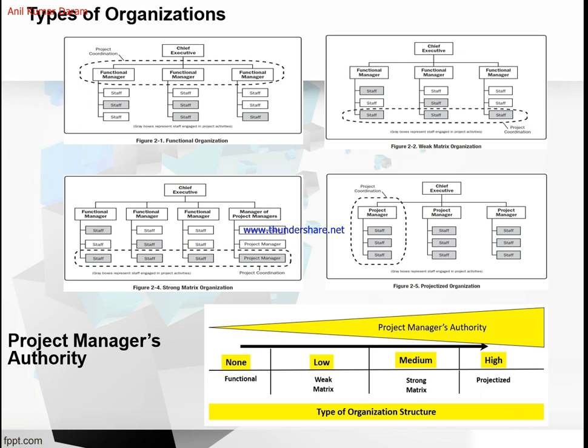The role of the project manager in terms of different organizational structures. We have different types of organizations: functional, weak matrix, strong matrix, and projectized. The project manager's authority is least in the functional, where the functional manager has complete authority.